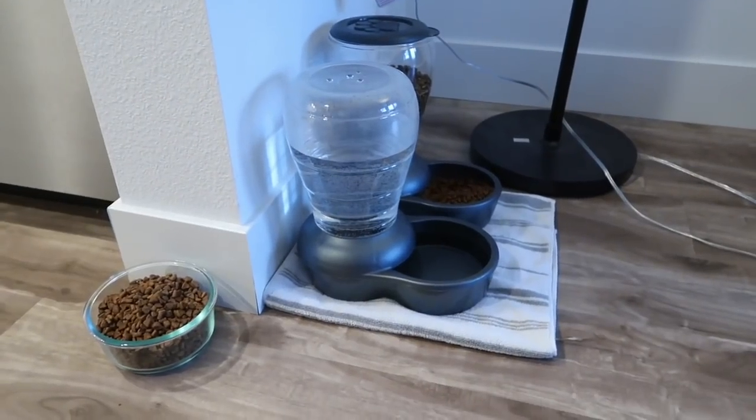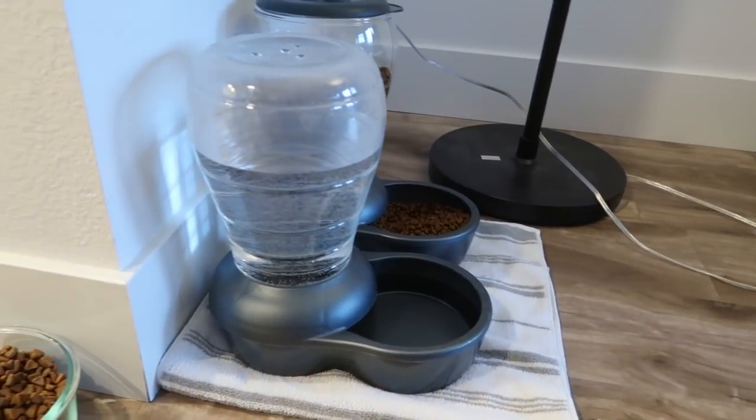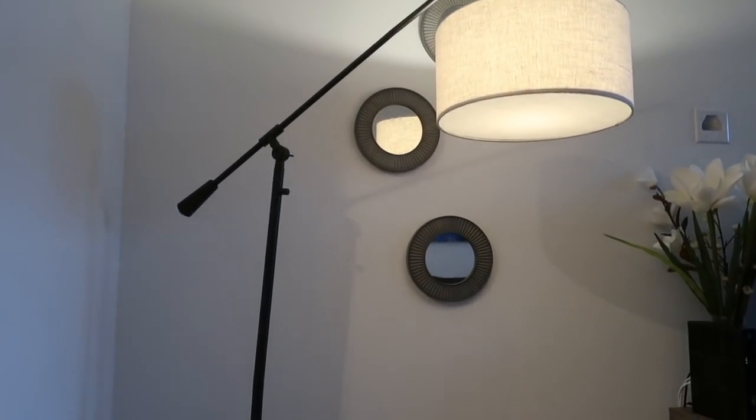She loves this little water thing. It purifies as it refills in the bowl, and she loves it. She drinks so much water and she loves when the bubbles go up. We have this beautiful lamp here. I got this from Target. It's really nice. I've always loved it.